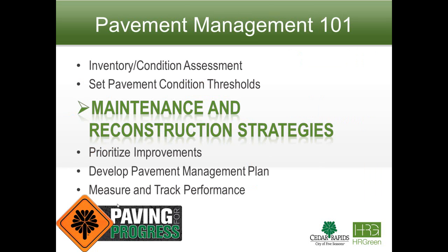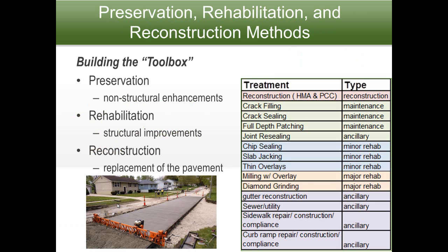Once pavement condition thresholds are set, the maintenance and reconstruction strategies to be applied need to be determined. This is where we build the toolbox, compiling options and methods to maintain or restore pavement condition. Preservation treatments are low-cost, non-structural enhancements that are generally applied to pavements in good condition. An example of preservation treatment is crack sealing.